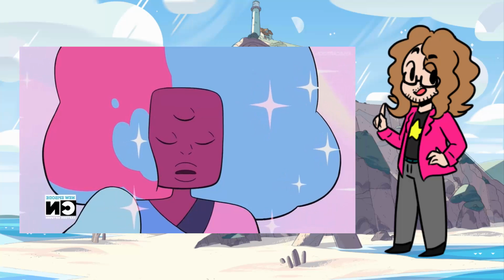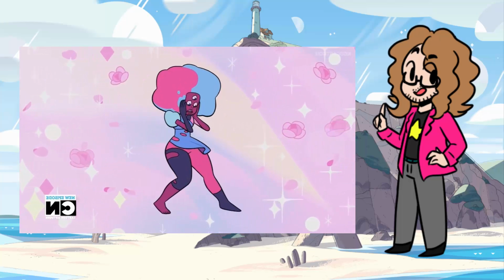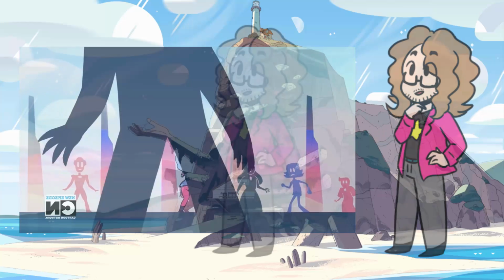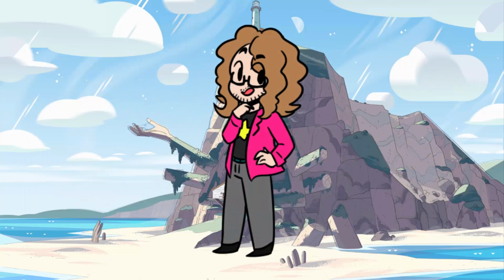Look at the color scheme of first fusion Garnet. Pink and blue. Not red and blue. Pink and blue. The crew chose to make her pink and blue? Could it be because we were supposed to pick up on the fact that Blue Diamond saw her as a perversion of her fusion with Pink Diamond? That's why she was so angry? Because she saw these two gems creating something similar to what she and Pink Diamond created themselves, as an insult to their fusion and a challenge to their power.